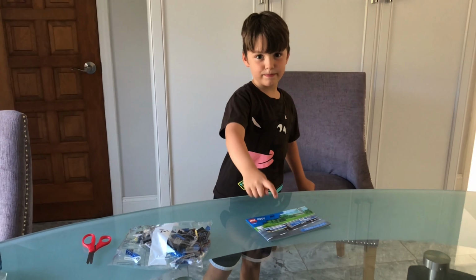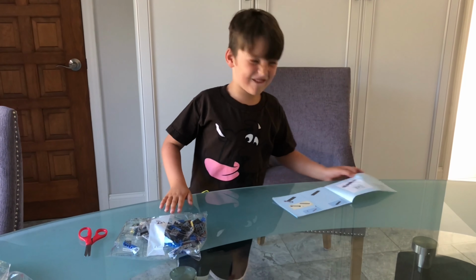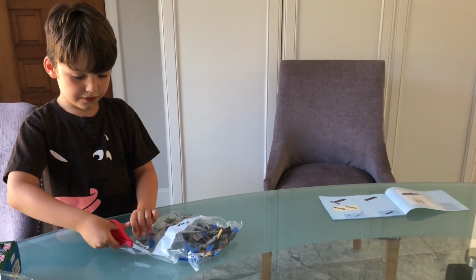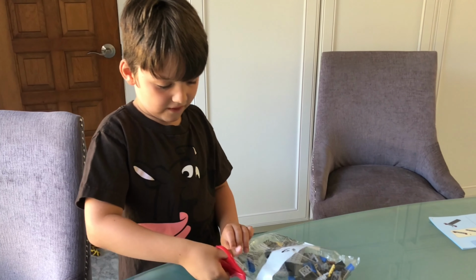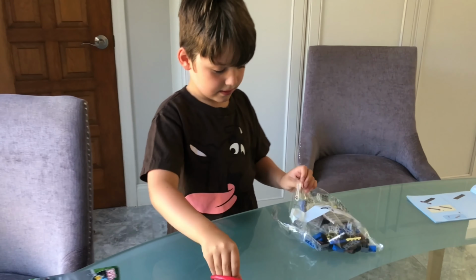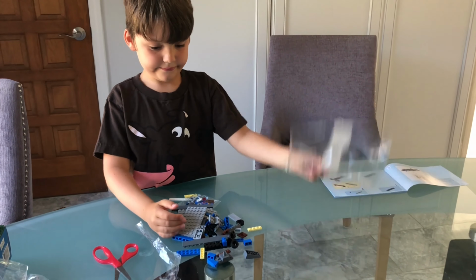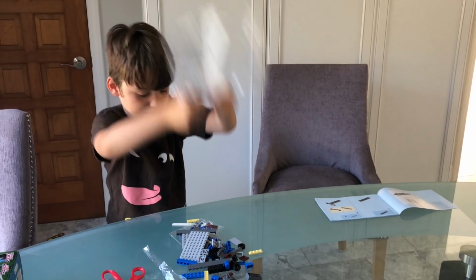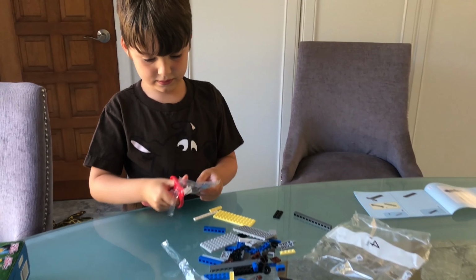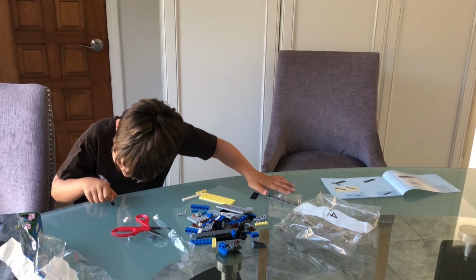This is the last book, and let's see what bag we need. Do you have a guess of what bag you need? Four. Very good. One, two, three, four, five, six, seven, eight, nine. Alright, are there any little bags in that one? Yep. One. Last bag. That's a lot of tiny Legos.